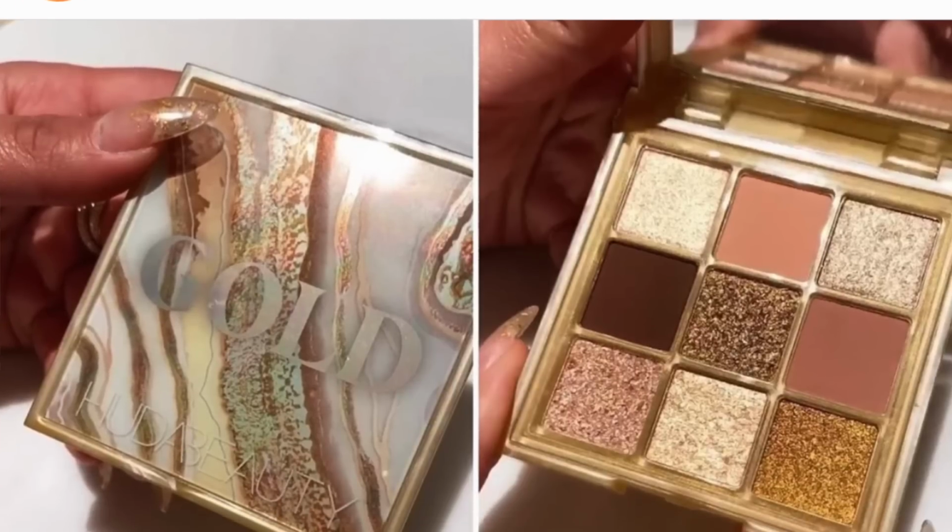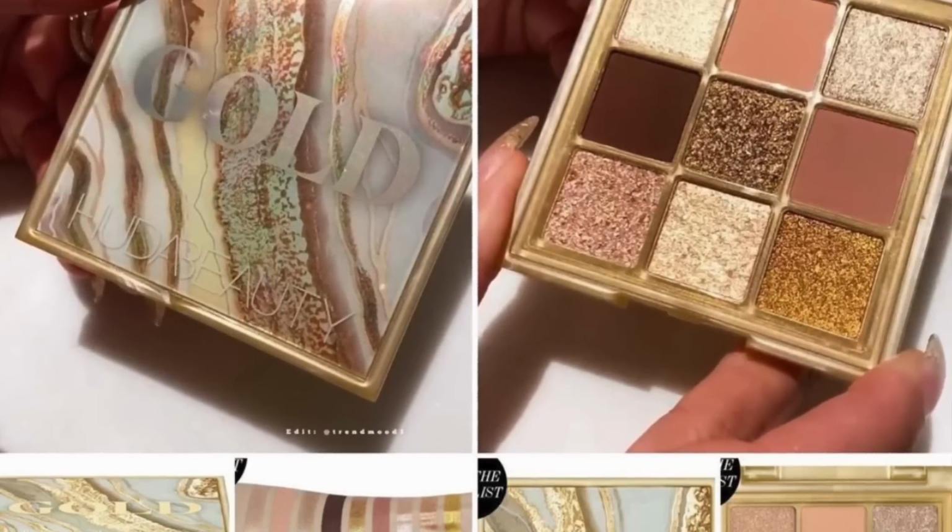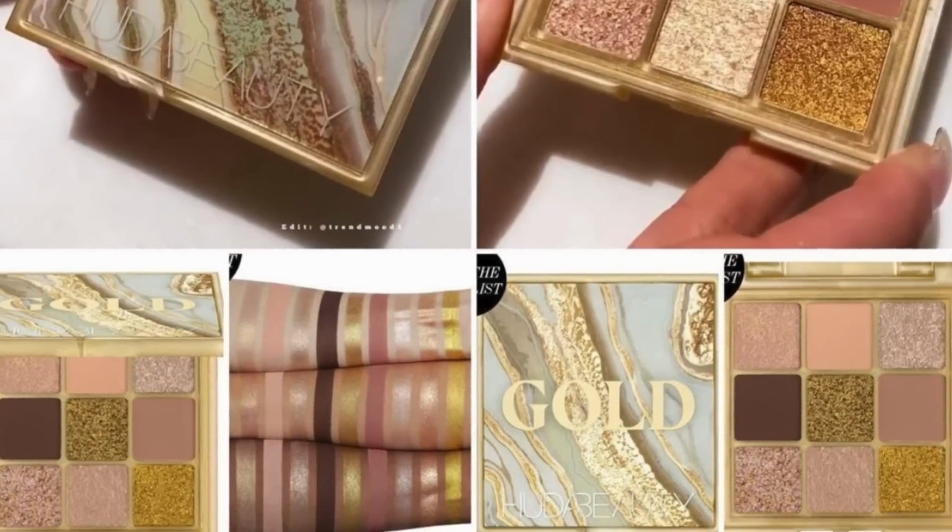So the first thing I see here is a new eyeshadow palette from Huda Beauty. It is the Gold Obsessions palette. Honestly, I really like this. I wouldn't buy it myself, even if I had the money to buy it, because I don't like the Huda Beauty eyeshadow formula. However, I do think the brand does a pretty good job with color stories.